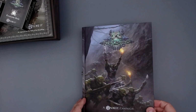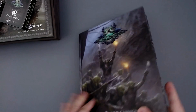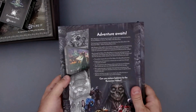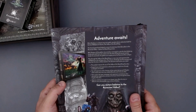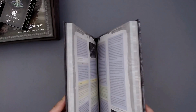But let's just open it up and see. It's massive. And there are 2 bookmarks in here. That is great. Wow, it's so heavy. Of course, I mean, it's a thick book. Adventure Awaits. Klik's Madness is a choose-your-own path, narrative-driven adventure built for the first explored volume, The Valley of the Dead King. Okay, then we probably need to play through this on the channel. I don't know how long that takes, right? Do you play like 5 games? Do you play 10? Do you play 100? I don't know.